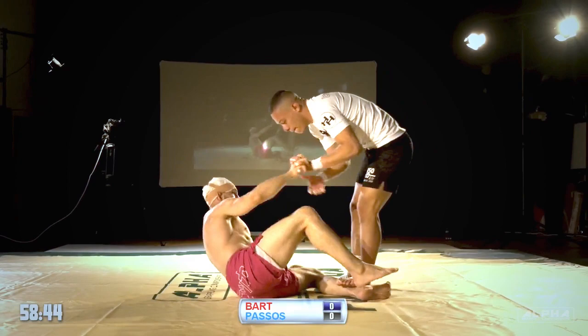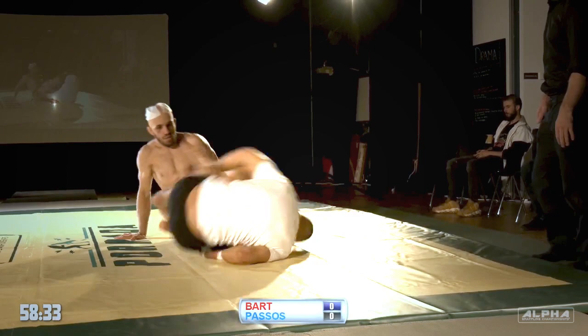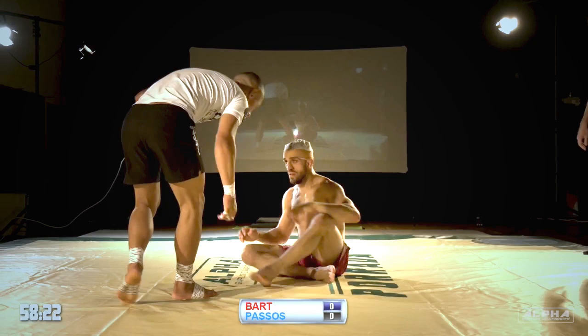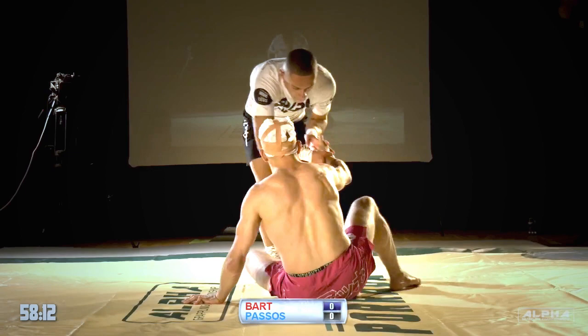Francesco now going for his own leg attack. He's got a heel attack on him. Inside foot control. I believe that was a point there earlier on for Bernardo, which hasn't been updated on the scoreboard. There was a point there for Bernardo, perhaps. But Francesco on his back.